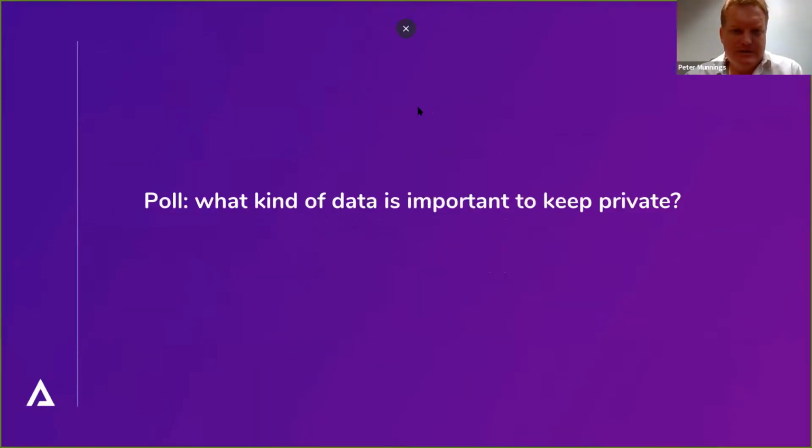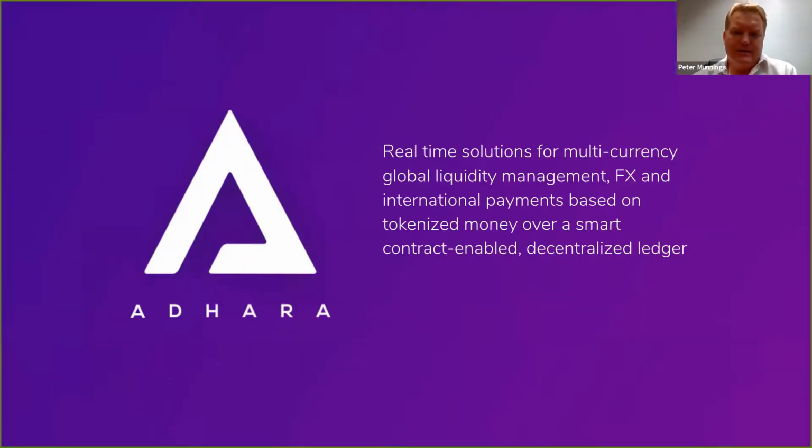Great. So let me just start off with Adhara. What is Adhara? We are a company that was launched by ConsenSys. ConsenSys are our seed funders. And we do real-time solutions for multi-currency global liquidity management, so FX and international payments, all based on tokenized money over smart contract-enabled blockchains, essentially. So we work with banks, central banks, and e-money providers, and we take cash in bank accounts, for example, and we put it onto blockchain. So we're very interested in how you do transactions on blockchains with real money. And we're also interested in the regulatory requirements around that, and a lot of that is to do with privacy. So we spend a lot of our time looking at privacy solutions, and that's what I want to do today.